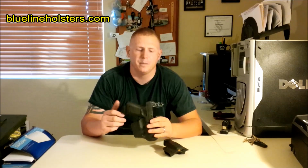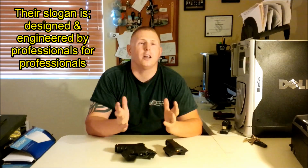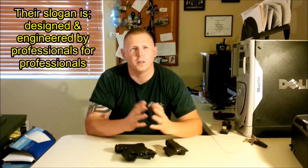Now this is a Blue Line holster. That's the name of the company, Blue Line Holsters LLC. I actually found them on eBay, of all places, and I went and did some research on them, and it seemed like they had some good quality holsters that were being made. Obviously, if you don't know what Blue Line is, it's more of a law enforcement type of lingo. So I was like, well, these guys seem like they might be geared towards law enforcement. They might be at least making a quality product if they're going to suggest in the title of their company that they're making items for law enforcement.